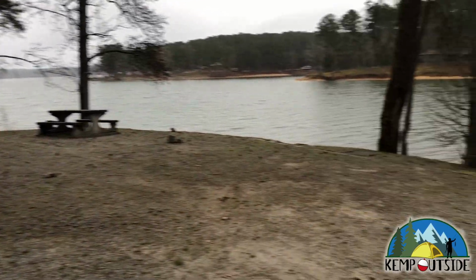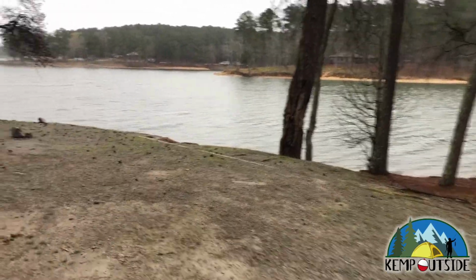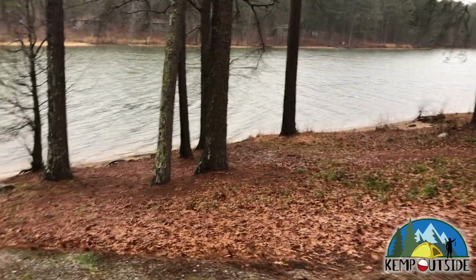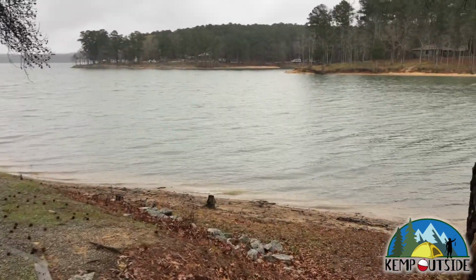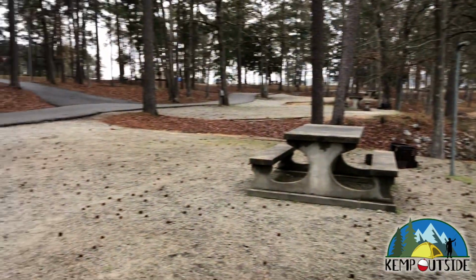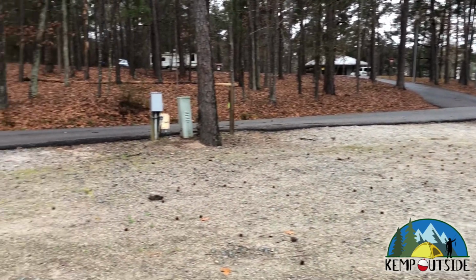And as we make our way in, you can see there's not really too much to these sites. They're just level pull-throughs that are right on the water. Great little beach area down below the site. Again, suitable for beaching a boat. Not all the sites on the water at Clarks Hill Lake are suitable for beaching a boat. Some of them are very rocky, so you want to be careful with that.